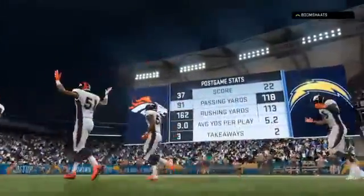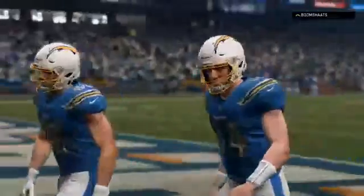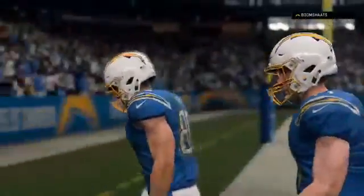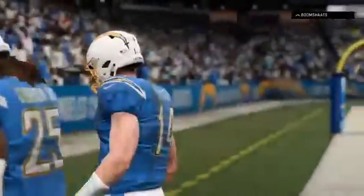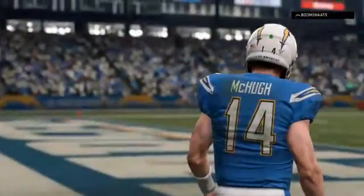So for the Broncos, it was a great all-around performance as they come out of this one with the victory. And they will head back home next week. Meanwhile, for the home team here, they'll fall to 1-1. And they will try to get back in the swing of things next week on the road.